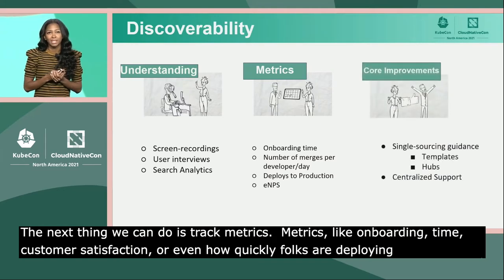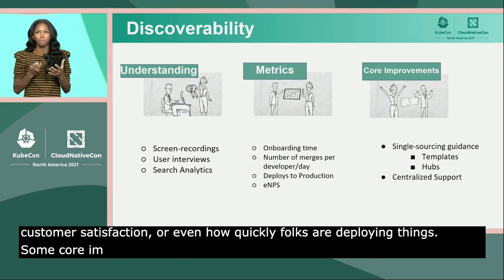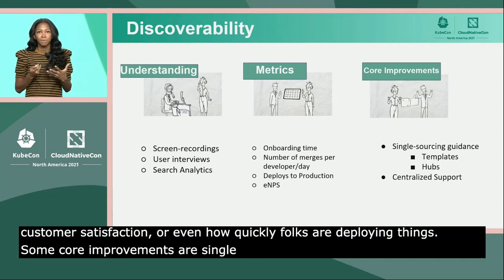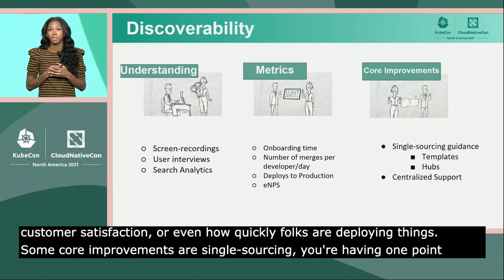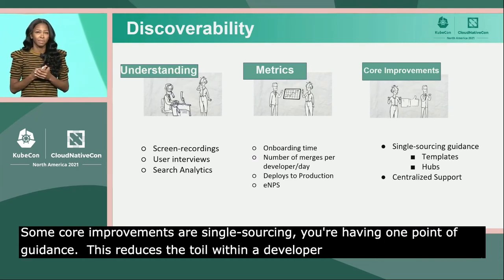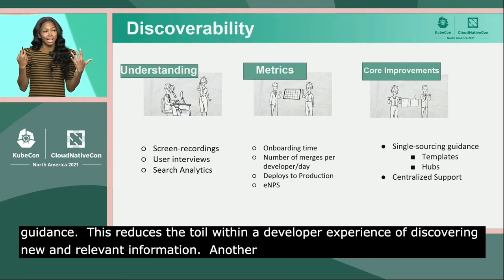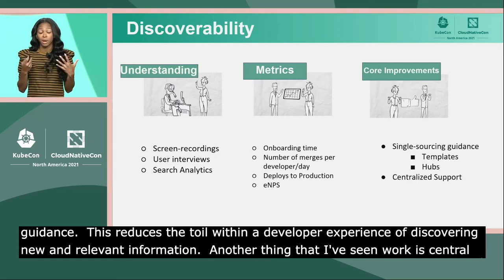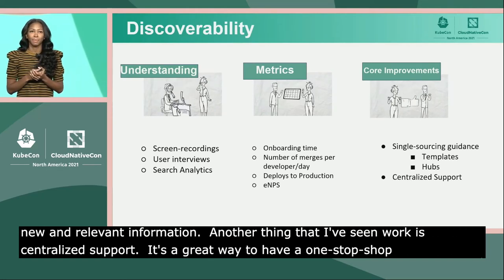Some core improvements that I've seen work are single sourcing, which means that you're having one point of reference for guidance. Templates and hubs are great ways to do this. This reduces the toil within the developer experience of discovering new and relevant information. Another thing that I've seen work is centralized support. Although this is not self-serve, it's a great way to have a one-stop shop for getting information within the environment.